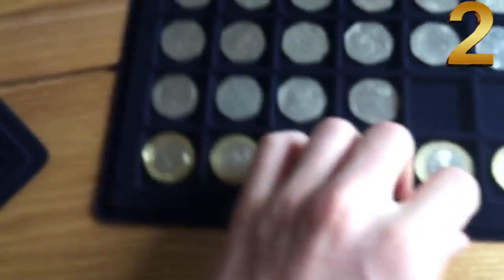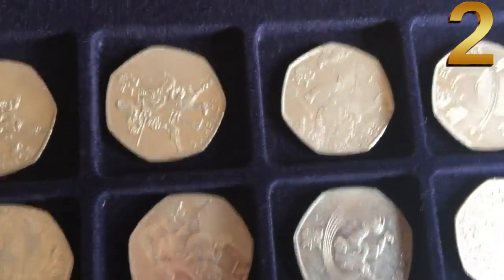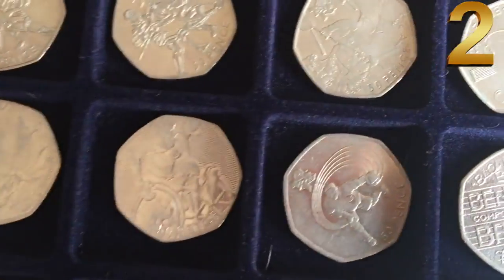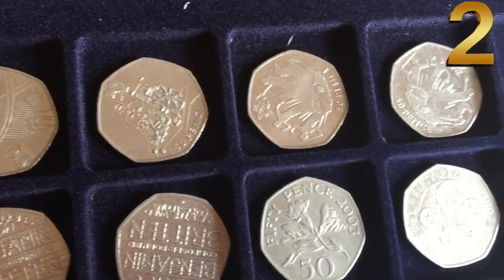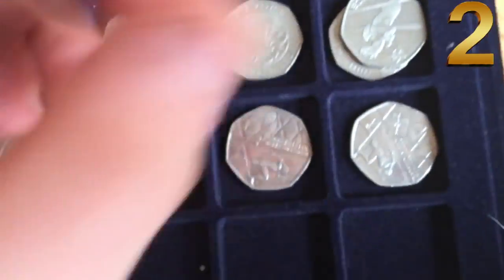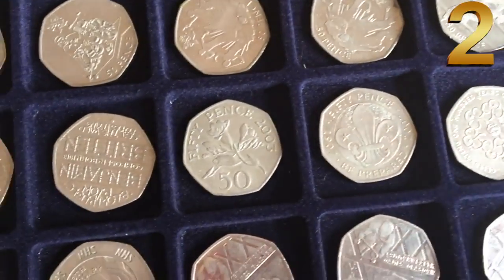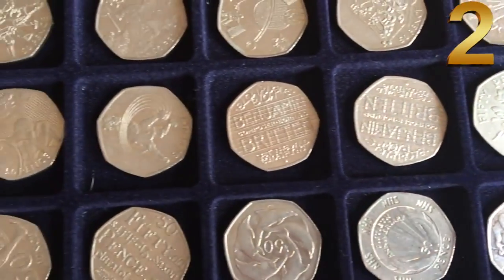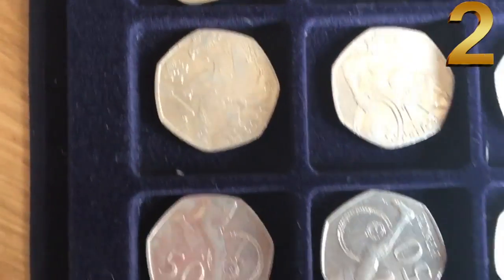All right. Next, what should we do next? This is the overflow of the common 50ps, which I have. Judo, what is that? Fencing, rowing. It's quite hard to see it through the camera, so if I get any wrong, you've probably seen most of these before. Another rowing one.